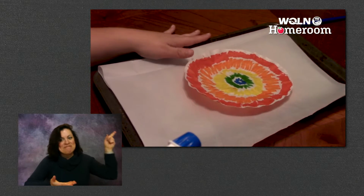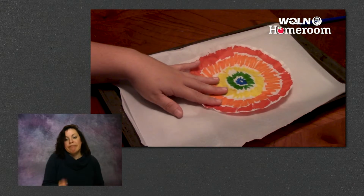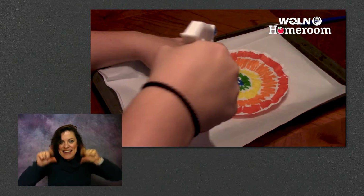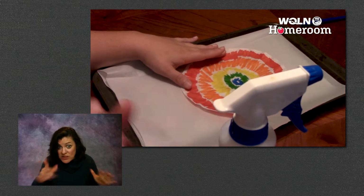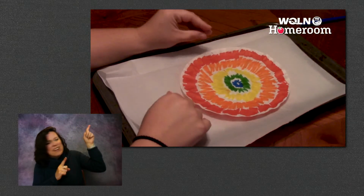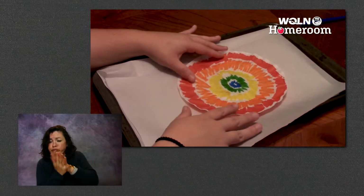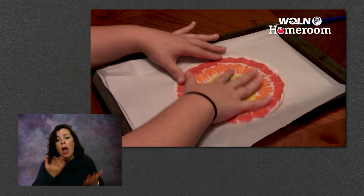Okay, so I have my tray and my coffee filter and my squirt bottle ready to go. Now, we're going to do our science experiment here. So did you make a prediction on what might happen when we use our spray bottle and we spray this? What is going to happen to all of the colors on our coffee filter? Will it stay the same? Will it change? Will the colors change color? Will it turn brown? What is going to happen to our coffee filter?